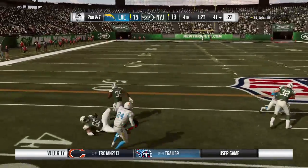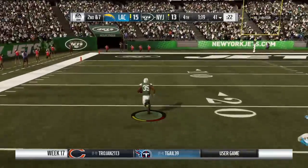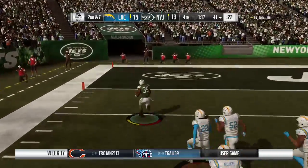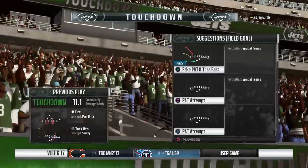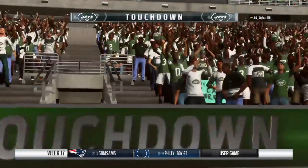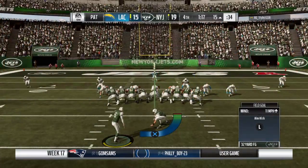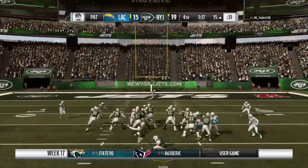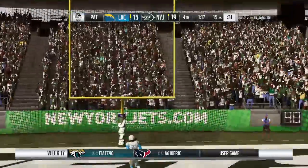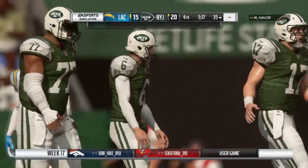They'll toss it to Hunt. He's got daylight. The 30. And all the way in. Touchdown, New York. Hakeem Hunt, 59 yards. And the Jets have taken the lead here in the 4th quarter. Extra point up and good by Bailey. And the lead is up to 5.